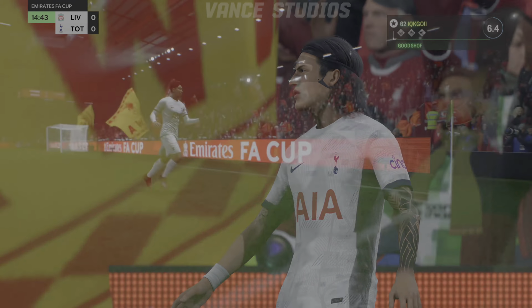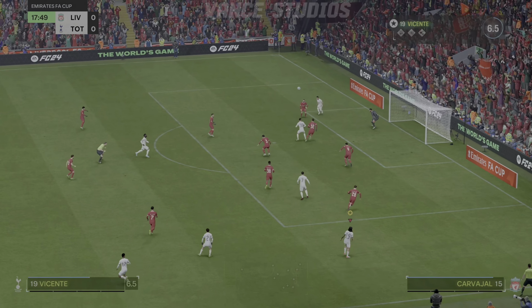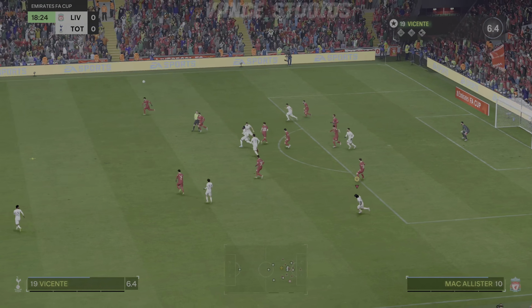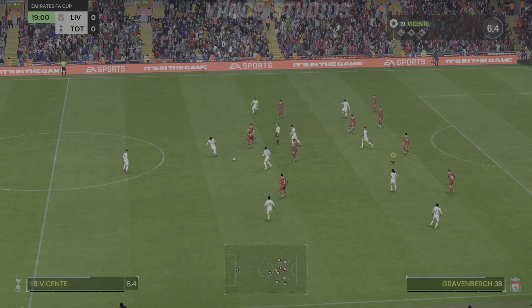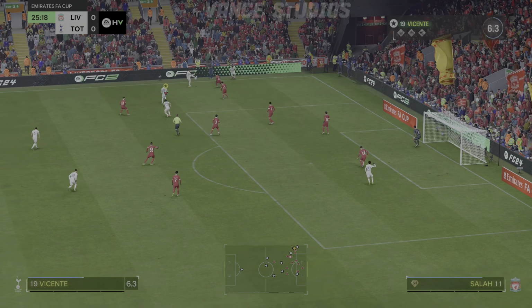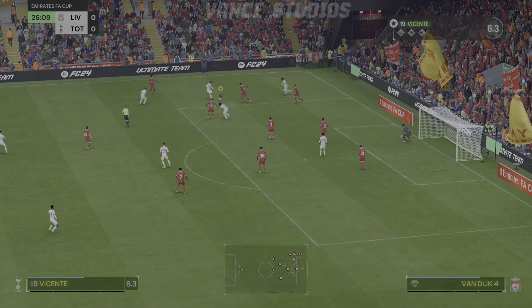Delivering it. Oh, that's not a good clearance. Promising move from Tottenham. The delivery towards the back post. Well, Spurs with the ball again. Bissouma. Throw in here for Spurs. Well, possibilities in the centre. Marcos Acuña. Must take the lead here.